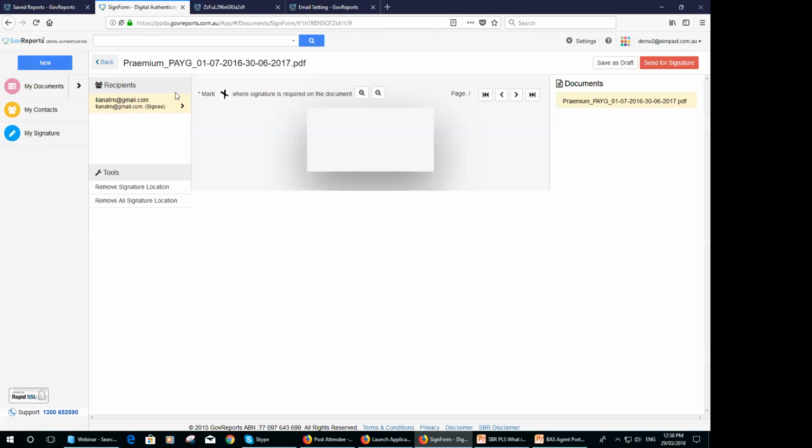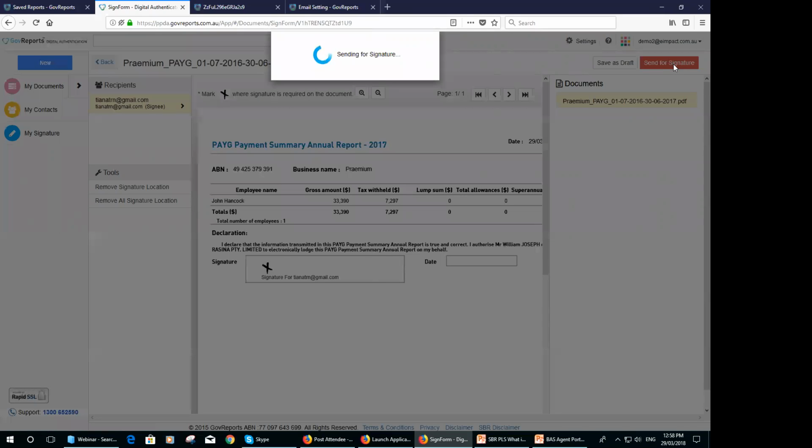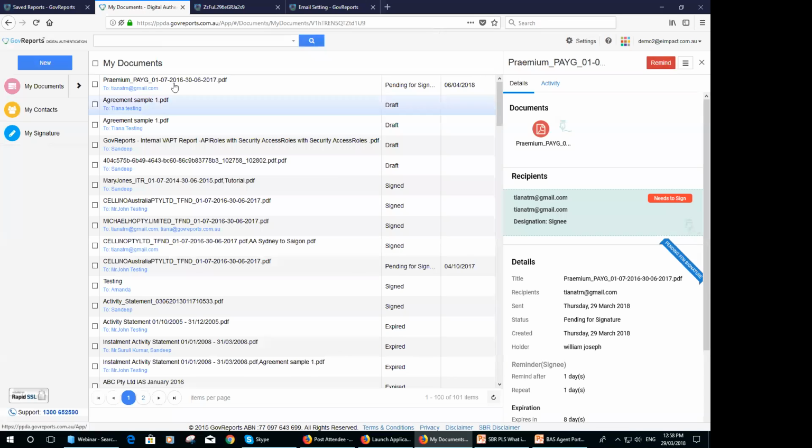Now you need to mark where you want the signature to be. So this is assuming that this is where you want the client to sign. As I said, I don't have the activity statement. This is the PAYG payment summary. But if you're happy with that, place the signature there and send for signature. Simple as that. Once it has been sent, it will show you the list of all other documents that you have sent to clients in digital signature, what you have sent, what you have signed, etc. This is basically the digital signature dashboard.